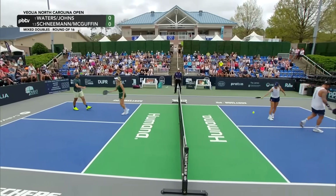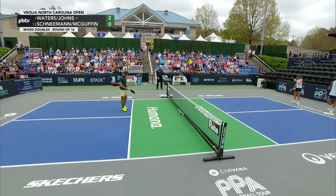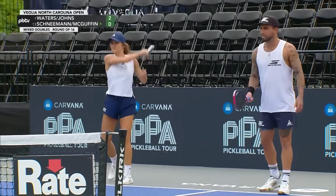Start out. Drive attempt from Ben Johns. Curious too, if you're the guy ahead of Anna Leigh Waters, where are you attacking on her 0-2-1 in mixed? You can think about that after this point is done.